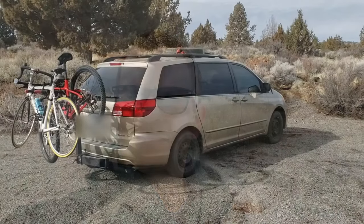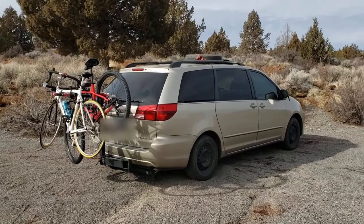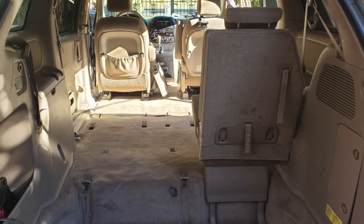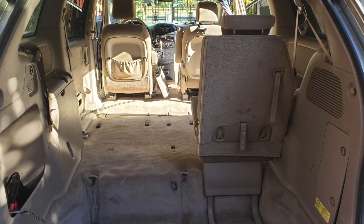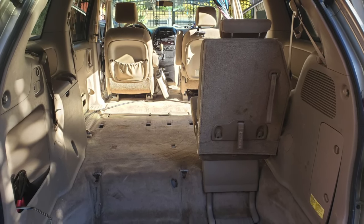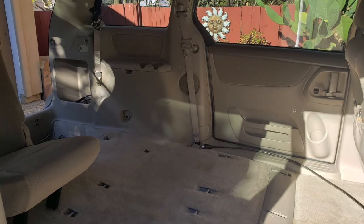So this is my 2005 Toyota Sienna minivan. I've had it for about 6 months. When I first bought the van, I removed all but one of the seats, as you can see here. The two mid-row seats I sold, and then the rear seat I gave away as I couldn't find a buyer for it. The third row seating is a 60-40 split, and I kept the smaller portion to use as a desk and work chair.